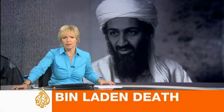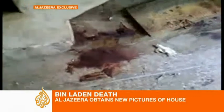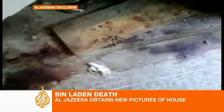Al Jazeera has obtained new footage of the compound where Osama bin Laden was killed. These pictures show the interiors of the house where the Al-Qaeda leader is thought to have been hiding for up to 6 years. Imtiaz Tiab is live in Abbottabad. You've seen those pictures. You were inside the house.